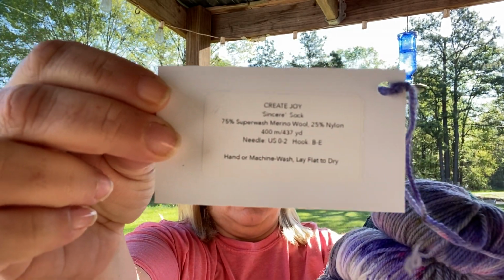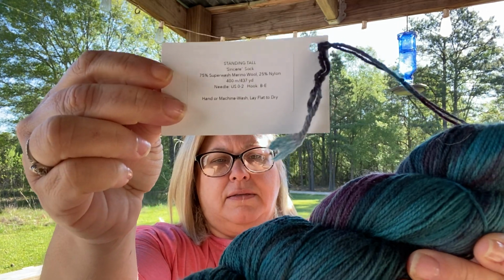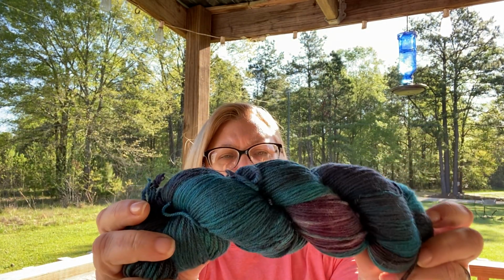So the other bases, I have 2 other bases from her. I have 2 skeins of her sock yarn, which I don't know if these colorways are still available, but they are 75-25 merino and nylon. This colorway is Create Joy, and this colorway is Standing Tall. I have not used her sock yarn yet, but she does lots of solids, just a little bit of everything. And she always has inspiration photos with her yarns. And like I said, just overall, I've been really happy. Her stuff ships out quickly. Never had a problem with any of it.